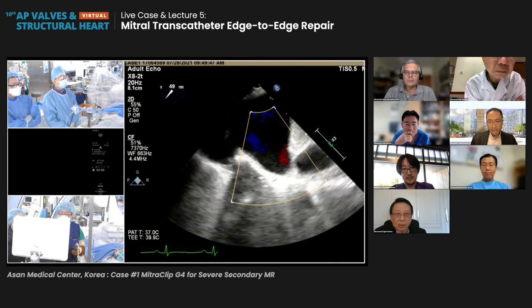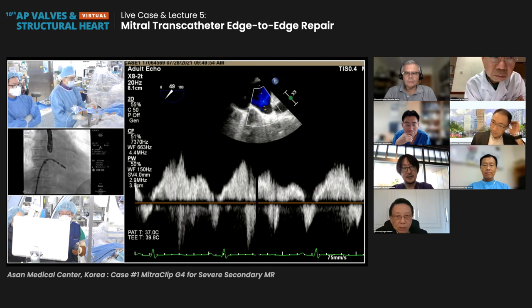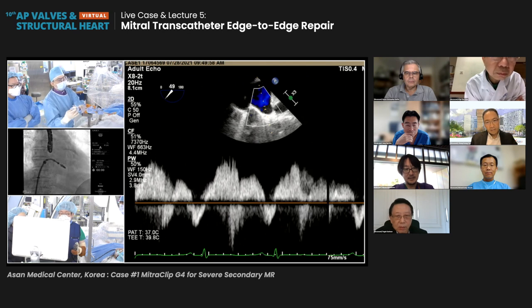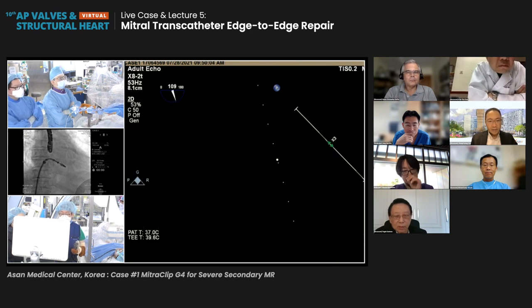Yeah. I'm trying to wrap the pulmonary. Much improved. The systolic reversal disappeared, and the systolic dominant pulmonary flow indicates a decrease in left atrial pressure, maybe. Much improved, yeah. Very nice.